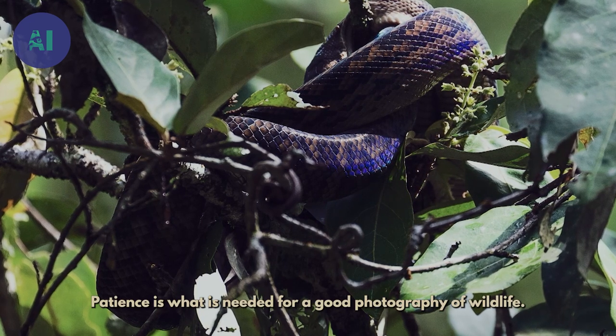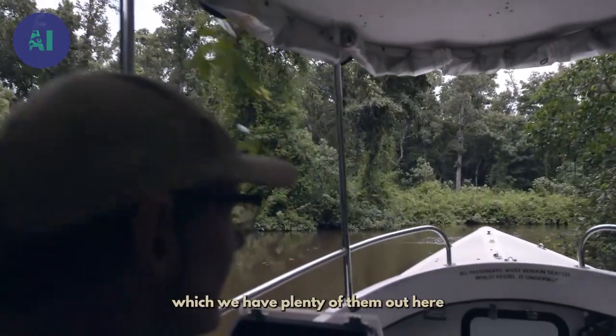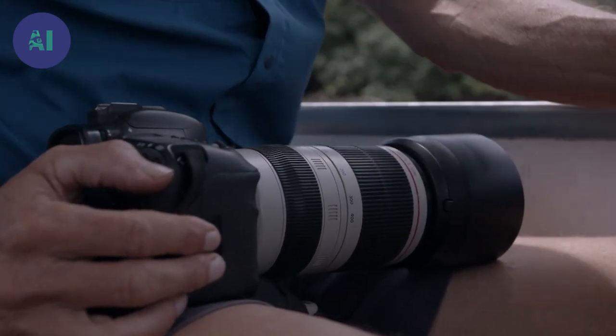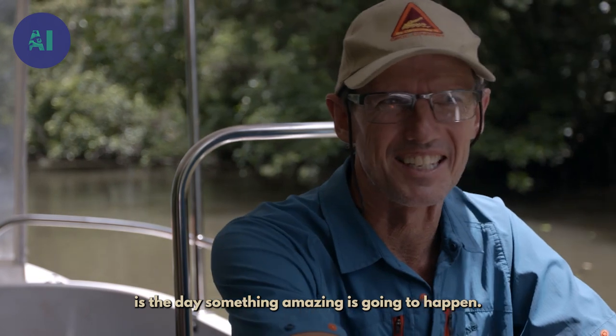Patience is what is needed for good photography of wildlife. Opportunities, of course, as well, which we have plenty of out here. But good wildlife photography needs a bit of luck as well, and I've had my share of luck over the years. But always got the camera beside me, because the day you forget it is the day something amazing is going to happen.